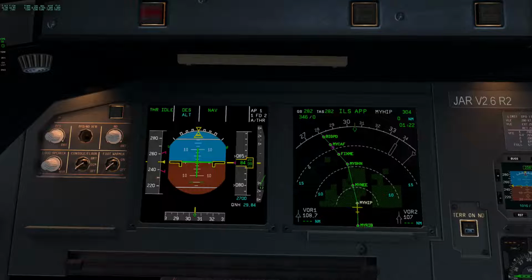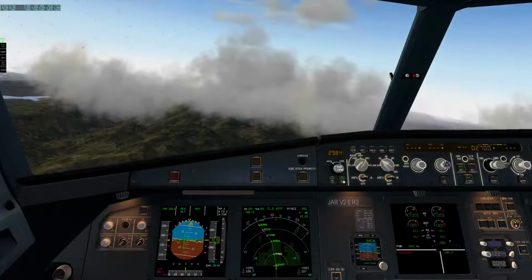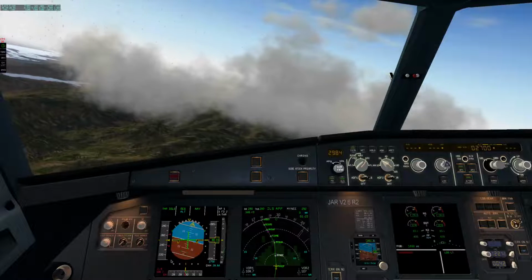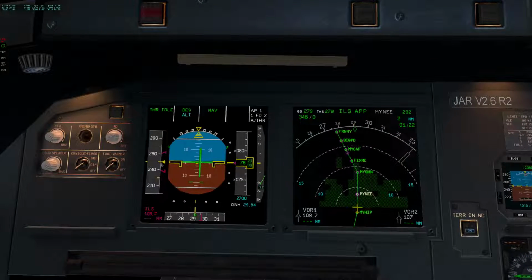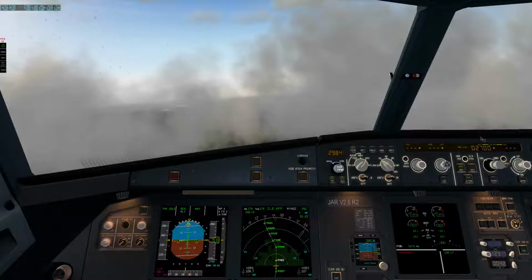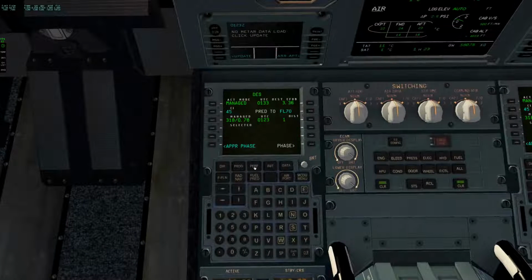Got the weather radar on. And we can go ahead and turn on our ILS, which simply turns on the little ILS bugs, and you'll see them pop into view as we get closer. So as far as our descent goes, we're right on the money here, both speed and altitude. So we'll want to punch that in a second.